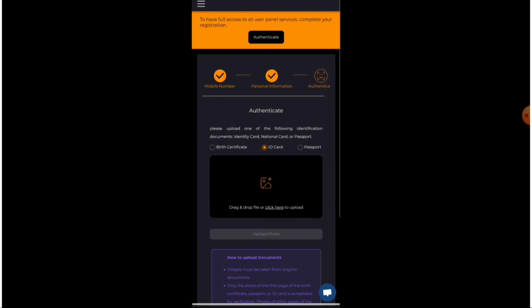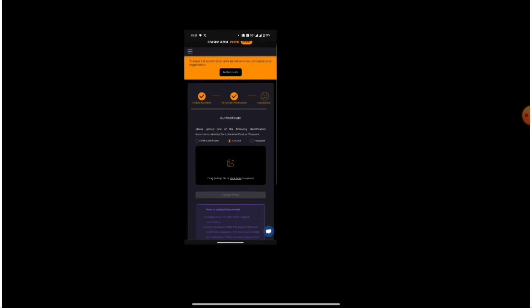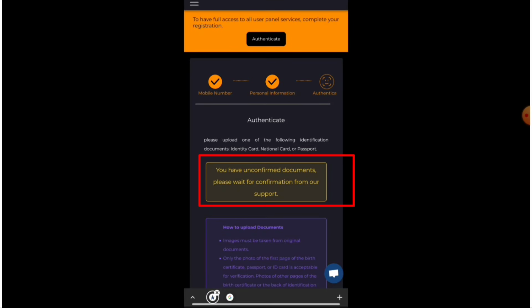Once your mobile verification is done, you have to move to identity verification. Here you have to upload your ID card, only the front picture, that will be enough. Once you upload the photo of your ID card, you will see this: you have unconfirmed documents, please wait for confirmation from our support. My document got approved within 2 to 3 hours.